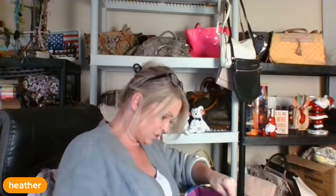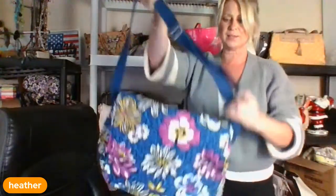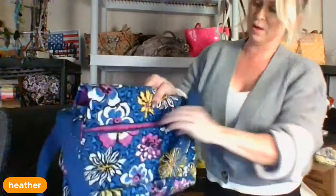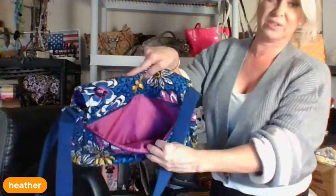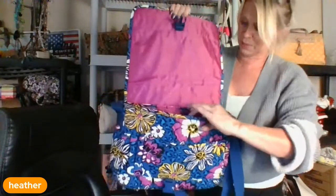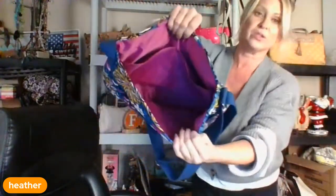Okay, no sticker on this. No one bought this one. Still have that cool little, what do you call these, messenger bags? Has a little adjustable strap here. Really cool Vera zipper compartment. Has the clamp closure thing here. You have pockets and then pockets for pens. Inside two slip pockets.